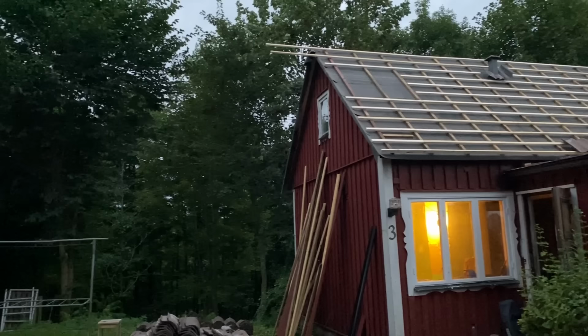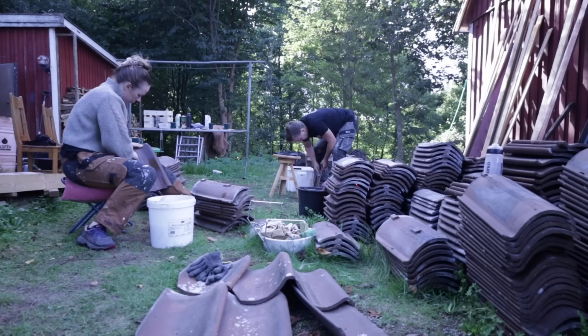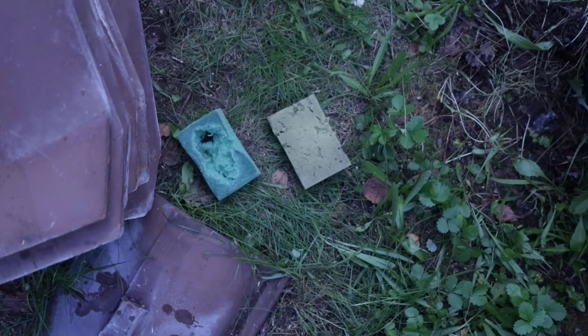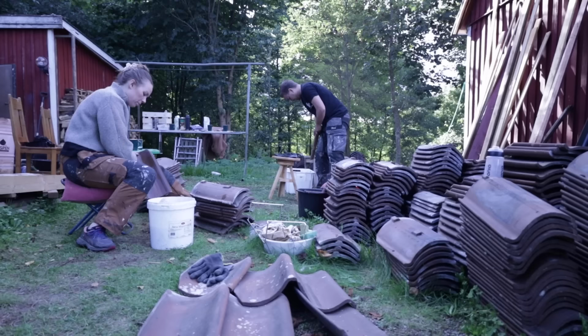I didn't film very much of the process, mainly because I was really busy just trying to figure out what I was doing. And it was just so much work doing the roof, so there was no capacity to also film it. Now it's a bit unfortunate, but at least I have a few little clips from it, which I'm really happy about.